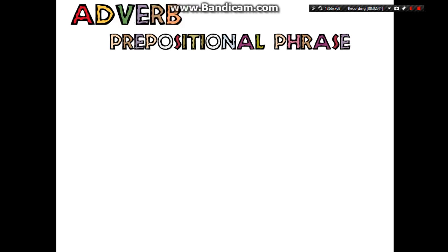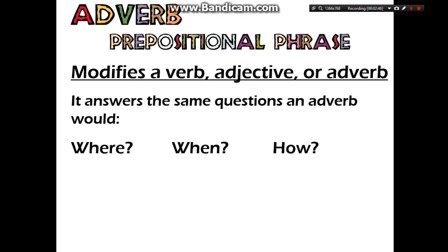Adverb prepositional phrases. Close your adjective, open your adverb. Modifies a verb, adjective, or adverb. Please write that down. The questions that it answers are where, when, and how.